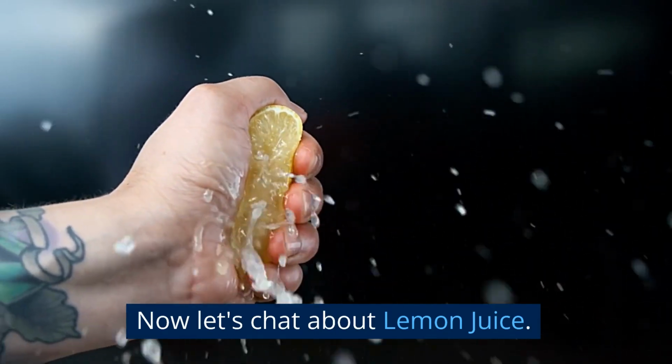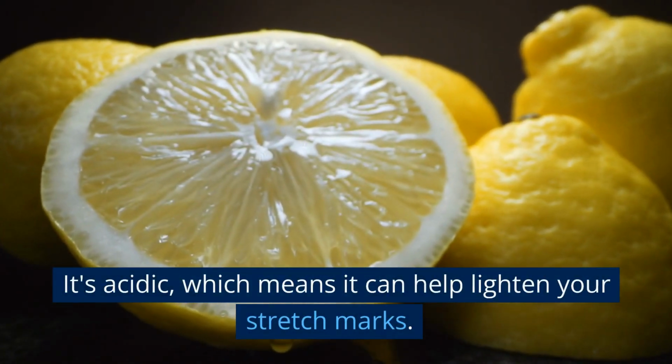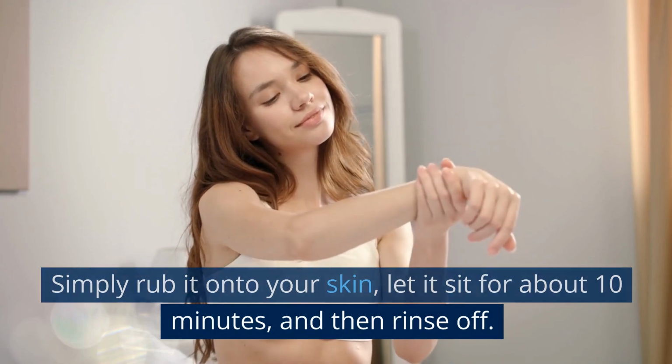Now let's chat about lemon juice. That little citrus fruit is not just for your tea. It's acidic, which means it can help lighten your stretch marks. Simply rub it onto your skin, let it sit for about 10 minutes, and then rinse off.